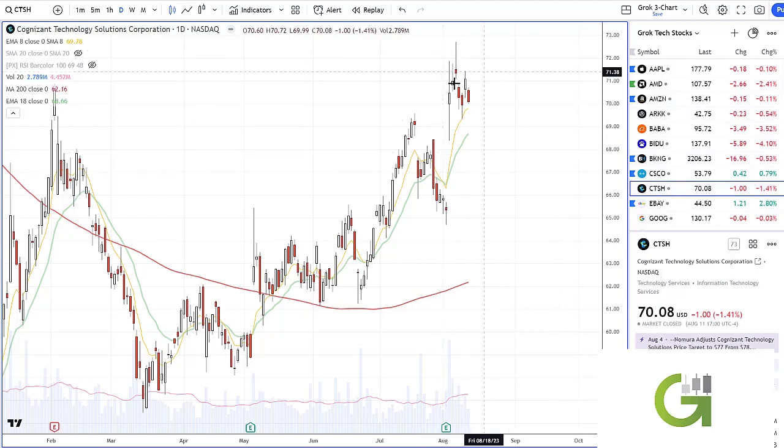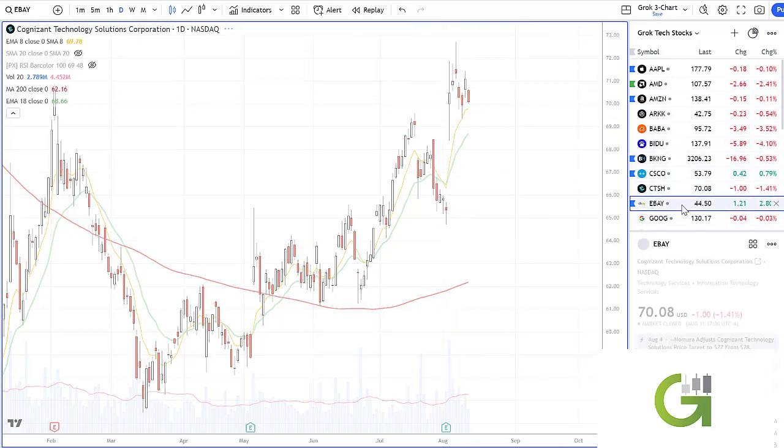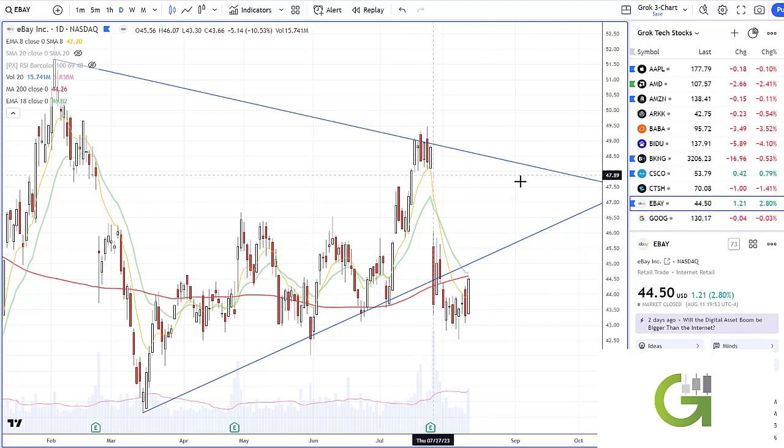But this is a buy opportunity up here, boom, boom, boom, and this could rally yet again. eBay has been in a lot of trouble. Down, down, down, symmetrical triangle, broke this. Now it's going after resistance. Look for a short opportunity at that trend line for another drop to the downside.